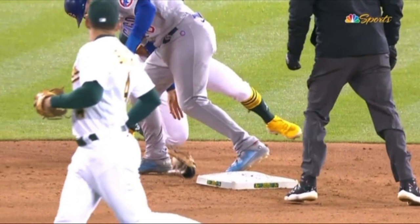So anyways, that's all we have. Let me know your opinion of this play. Some people online were saying that he should have been out because he intentionally tried to knock the glove off. I don't think that's the case, but let me know what you think in the comment section below.